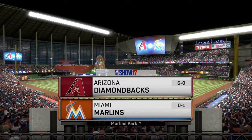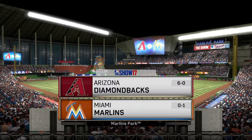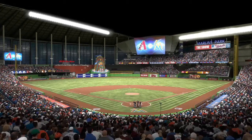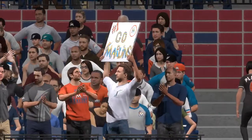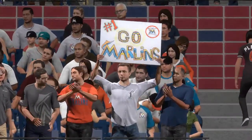MLB The Show's coverage of Major League Baseball brings us to the great state of Florida and Marlins Park in Miami. It's the home opener of this new season between the Arizona Diamondbacks and the Miami Marlins. It's baseball on the show, and it's coming up next.